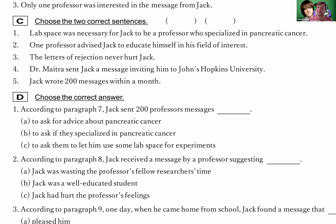And the other correct sentence is sentence C4. Dr. Maitra sent Jack a message inviting him to Johns Hopkins University. And this sentence has a typo. It should be Johns Hopkins University. The apostrophe should be after the S in Johns, not before. So Johns' Hopkins University. Sorry, that was my mistake. I thought I changed that, but no, I made a mistake.